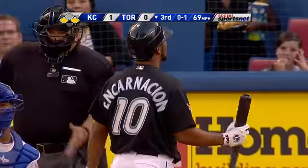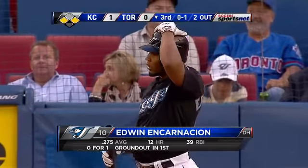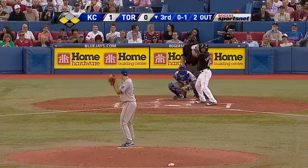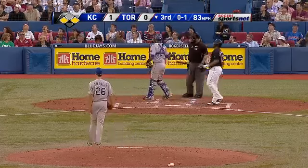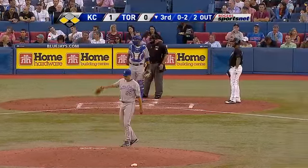Big slow breaking ball. Encarnacion grounded to second his first time up. This is a difficult transition for Jeff Francis. He had the ability before his shoulder problems to blow the ball by right-handers. Up and in, good fastball. Now it's really got to be tough to fight that temptation. There he gets the fastball in on his hands. But not unique. It's happened a lot in baseball. There have been flamethrowers, if you will, that come up, hurt their arm, and they have to reinvent themselves.